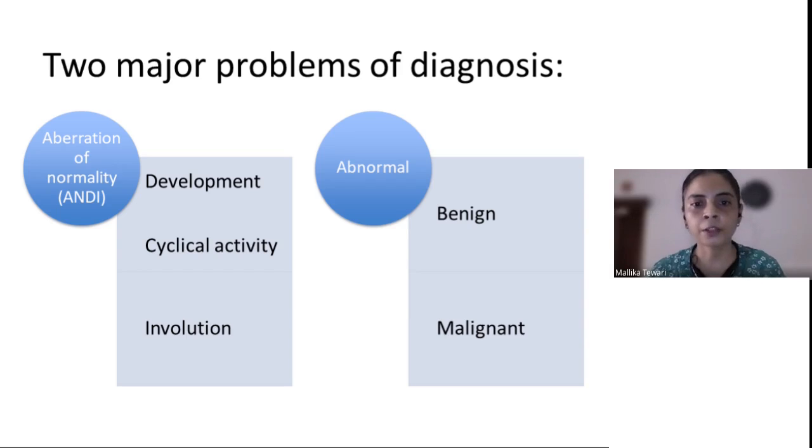So if you look into it, what you understand is there are certain aberrations which may occur during development of the breast. Then during the normal, when the breast is completely developed, there are cyclical activities. And after 35 to 40 years of age, there is an involution. So as you all know, the breast is a hormonally dependent and a very responsive organ, and hence these changes become very significant. And abnormal things can be either benign or malignant.